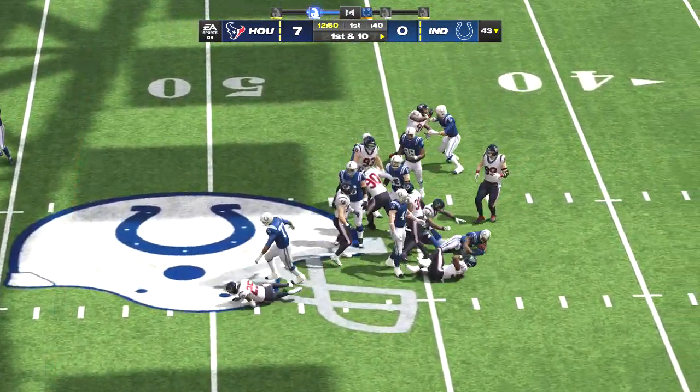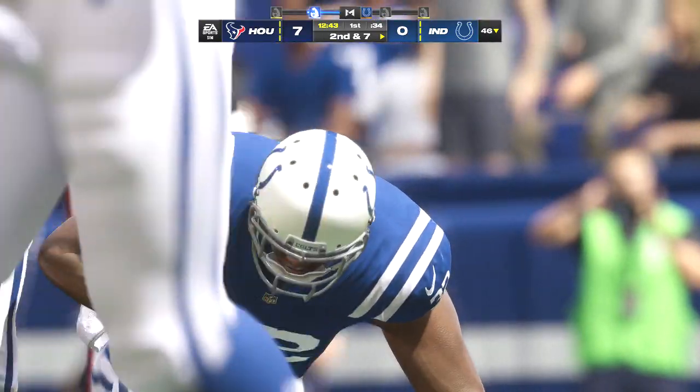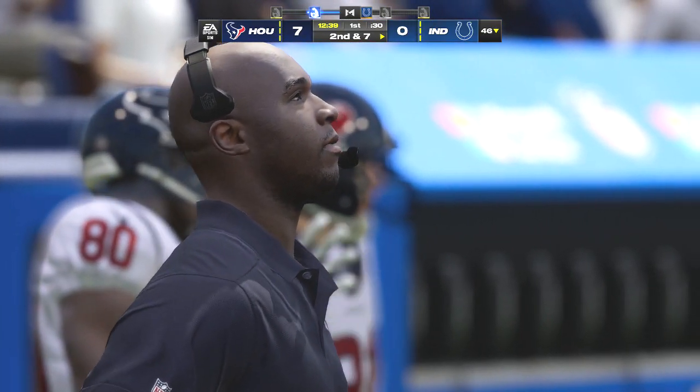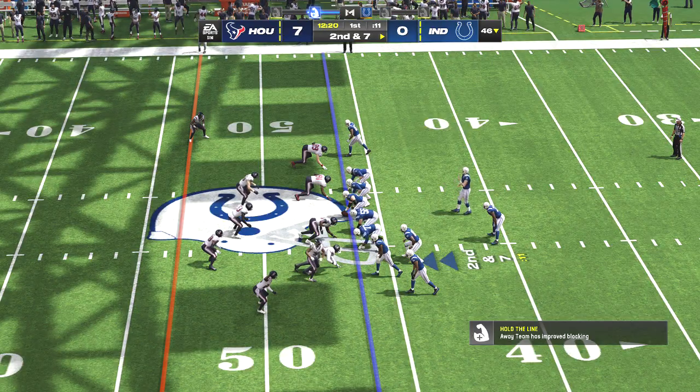James. And not a whole lot of room to operate there on the 1st down run. He gets maybe 3. Not a huge carry there on 1st down, but not all of them will be. But still, all in all, a positive play for the offense. It's all about picking up at least a few to set up what you're going to do here on 2nd down. From the 46, here's a 2nd and 7.